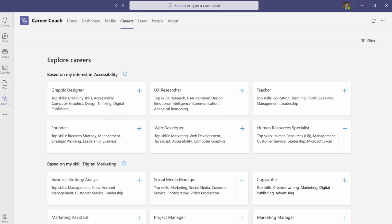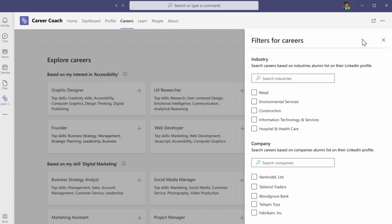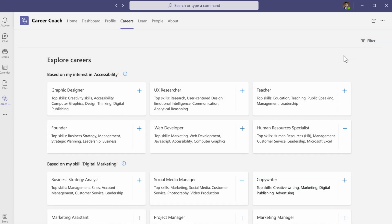Students may wonder what their career options are and the top skills they need. Career Coach shows students different careers based on alumni insights from LinkedIn. They can get inspired by browsing the careers that align with their skills and interests from their profile. And they can focus their career search by selecting filters based on skills, field of study, industries, companies, and locations that interest them. Then, they can select the careers they want to learn more about.